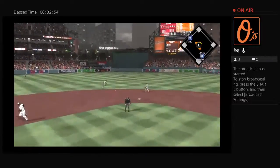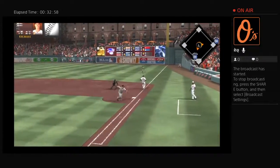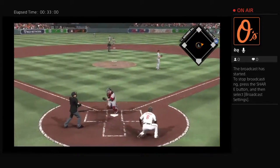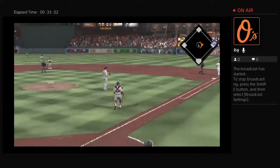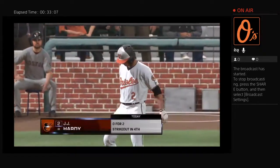Hit back up the middle. Bogaerts has it. And he is in there. And the runner from second is in to score. And it's a 4-1 game. Infield single, as innocent as it may sound, that might be a rally starter right there.